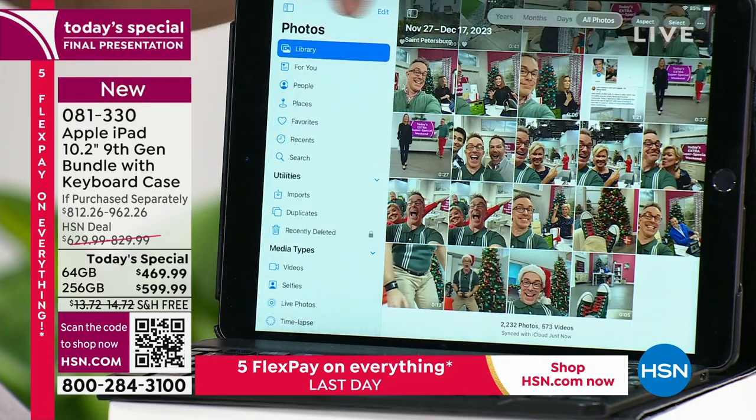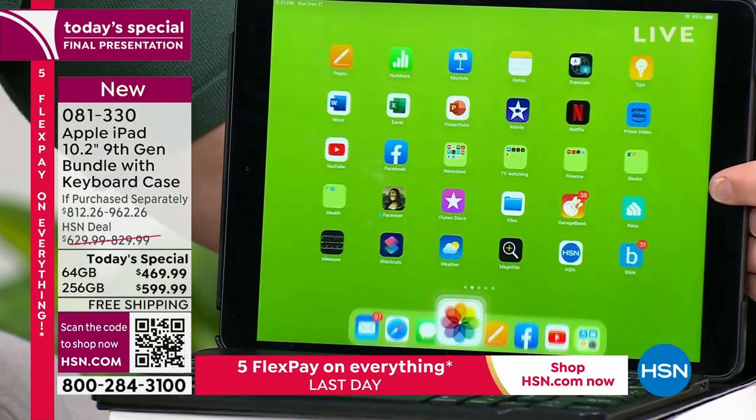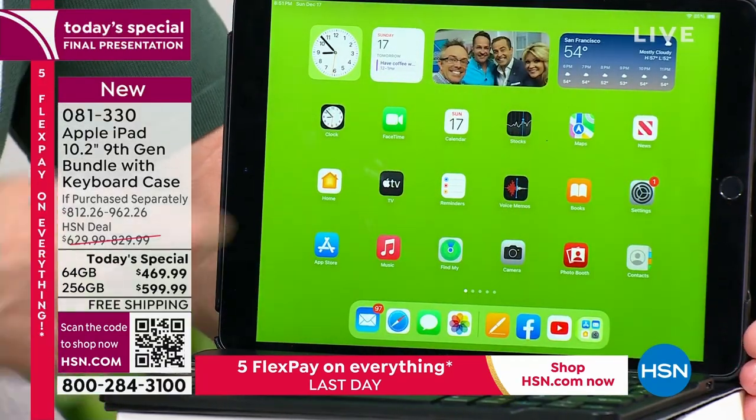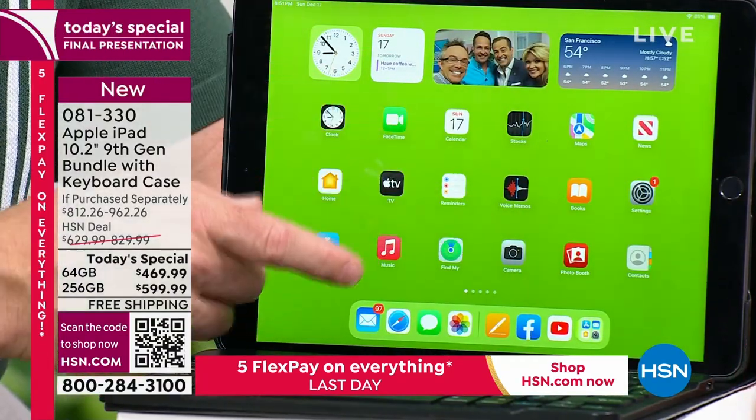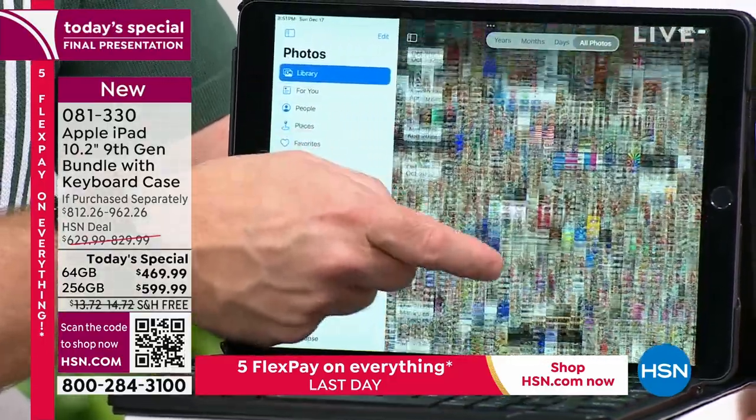And the thing is, you have all these fun memories, whether it's with the family or for travel. Remember, your biggest decision is how much memory you want. And truly, I'm comfortable having my stuff in the cloud. It's pretty much my own iPad. So I'm good with 64.